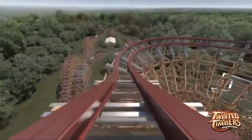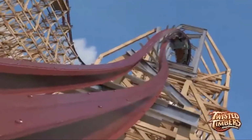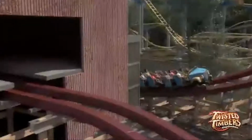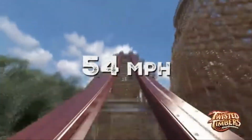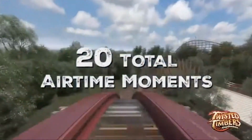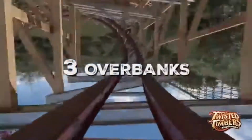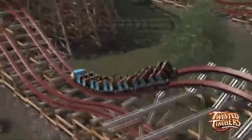3,500 feet of track around that area, but it's actually longer than the original Hurler, so that's really awesome. And it has this barrel roll down drop, which will be really cool. It's only going to be the second one in the country to have that. It has all these airtime humps, and while Twisted Cyclone was just kind of an RMC redo of a coaster, with this, I feel like RMC and Kings Dominion really went above and beyond. 20 total airtime moments. That's insane. 3 overbanks, 3 inversions.